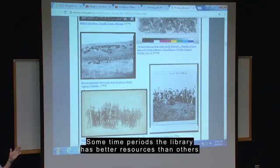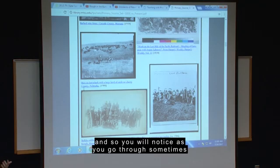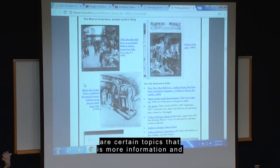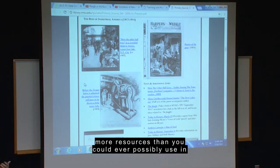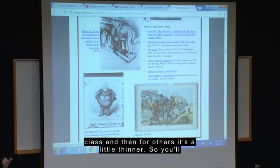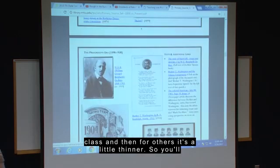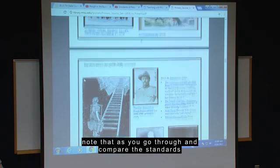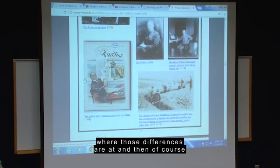Now, some time periods the library has better resources than others. And so you'll note that as you go through, sometimes there are certain topics that there's just more information, more resources than you could ever possibly use in a class, and then for others it's a little thinner. You'll note that as you go through and compare this with your standards, where those differences are.